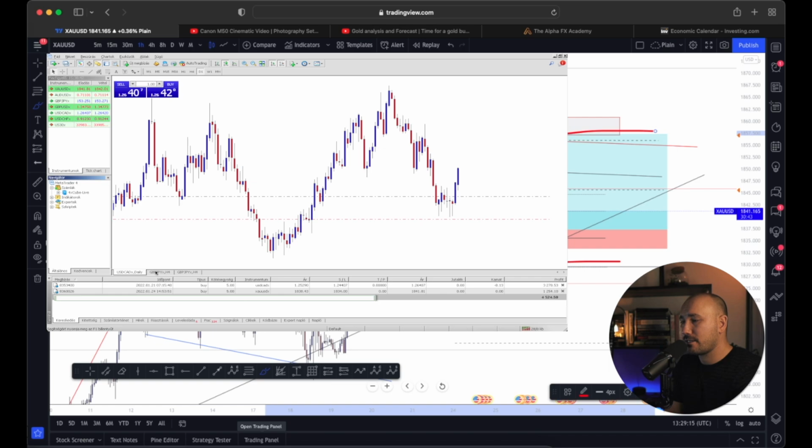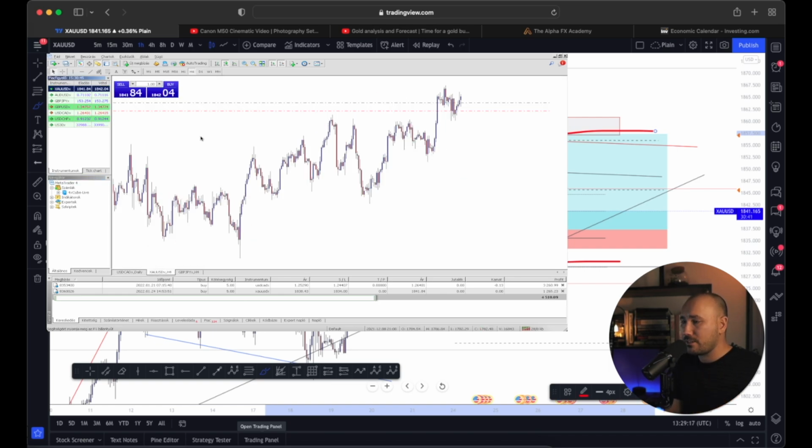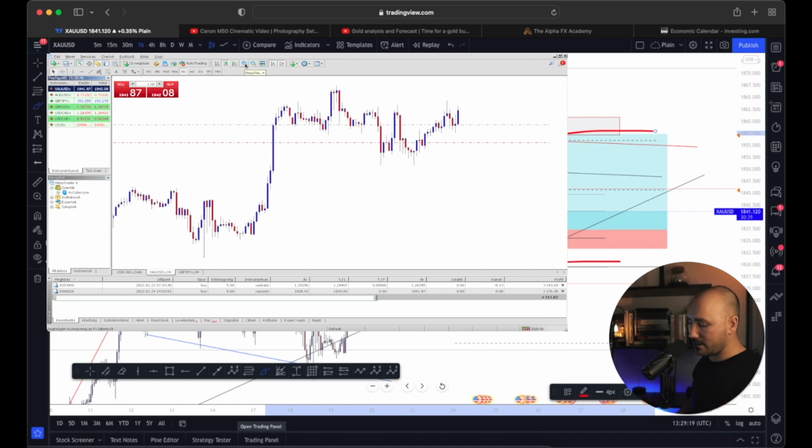On the screen you can see that I currently have two positions. One of them is USD CAD and the other one is gold.